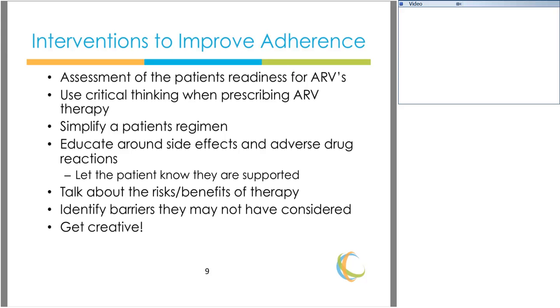Always very important to simplify a patient's regimen when possible. If a patient is eligible to take a lower dosing type of regimen, then it behooves us to offer that regimen to that patient, and it will make for a much more improved adherence.